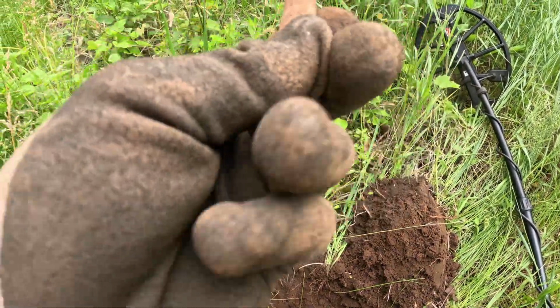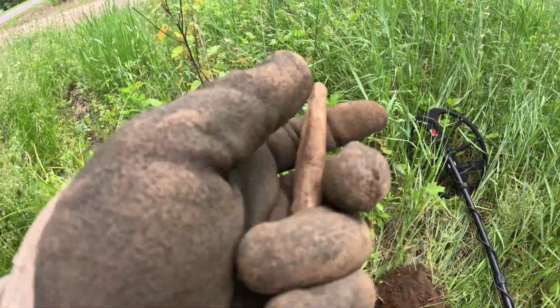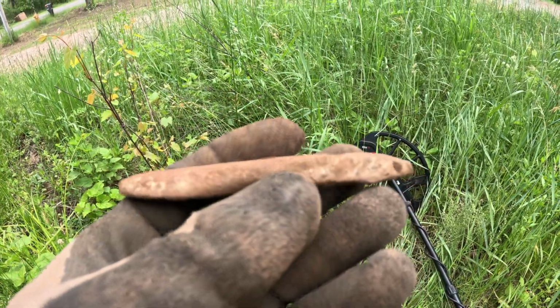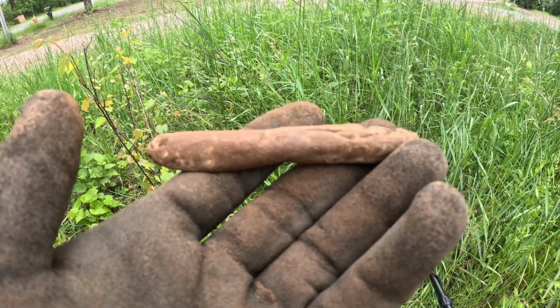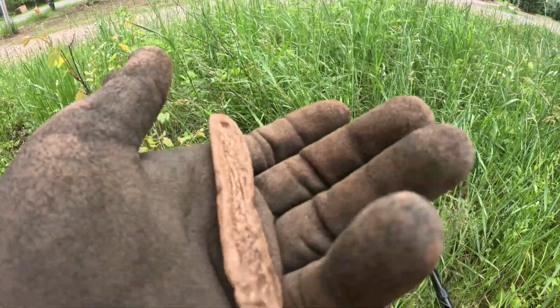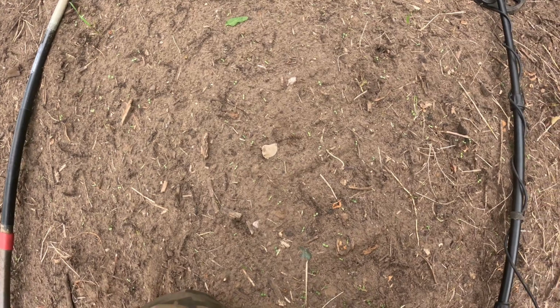So this could really be two things. It could be a lead bar, or it could have been an old sinker. That's probably my guess. It was probably an old sinker. I'll have to do some research on it. If you guys have any ideas, put them in the comments below. Cool old relic, still at this 1850s cabin site along the river. Metal detecting this dirt right now, guys.